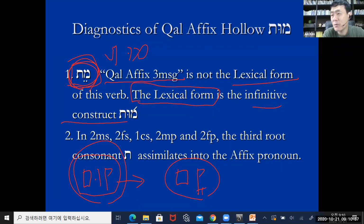Okay? So two things that you need to remember. If you are dealing with a hollow verb, and the root letters are appearing as identical to the lexicon form, then that cannot be 3MSG of fixed form. It should be either imperative or infinitive construct.